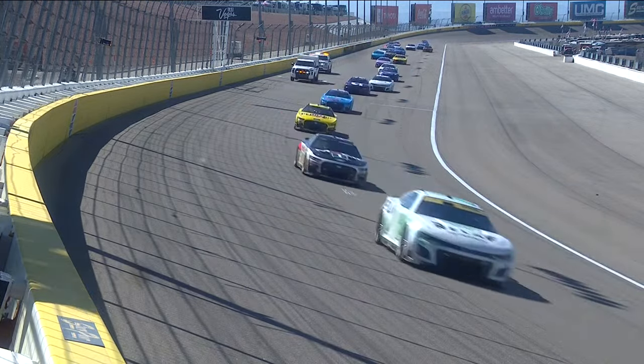Another good run for Alex Bowman here at Vegas. Remember how the year started for him as he gets oh so close to Ross Chastain right there. He finished third here in the third race of the season, and at one point led the points early, but a back injury was one of the things that kept him out of races, and without a win he did not make the playoffs. Trying to make some noise here before the end of the year.